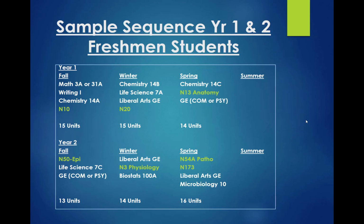Then you'll have to take a liberal arts GE, and then in 20, which is the second part of our nursing course. Move on, spring, the last part of chemistry, you'll be happy after that's done. And then you take N13, which is anatomy, and then you're able to take another GE if it's communications or psychology. Moving down the line, as you see, it progresses.